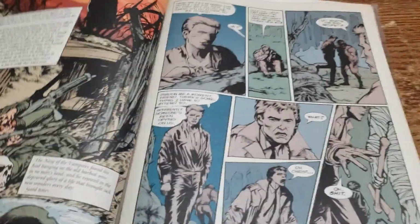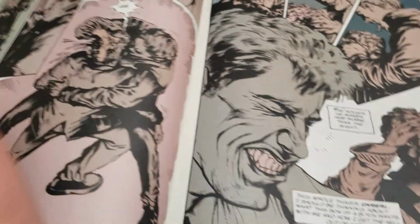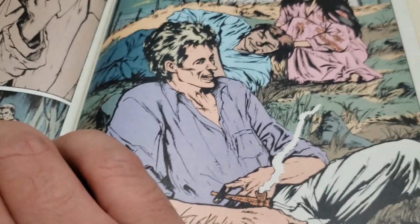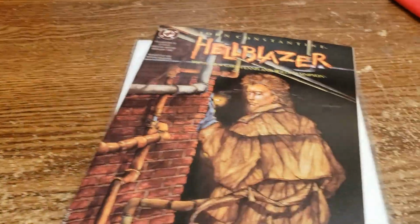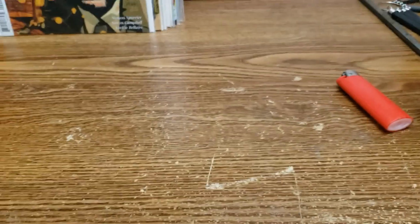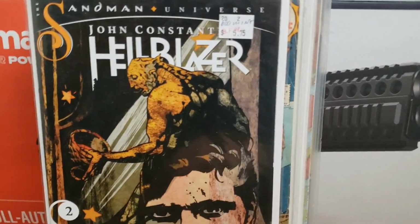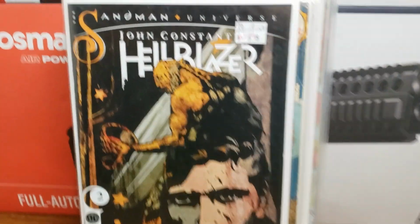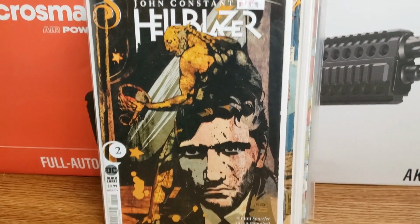Anyways, these Hellblazer specials, especially the Garth Ennis run. It's some of Garth Ennis's most killer stuff, I'd say for sure. He was firing on all cylinders at that point, which is not to say that he's not anymore, but you could definitely do well with the Garth Ennis Hellblazer stuff.